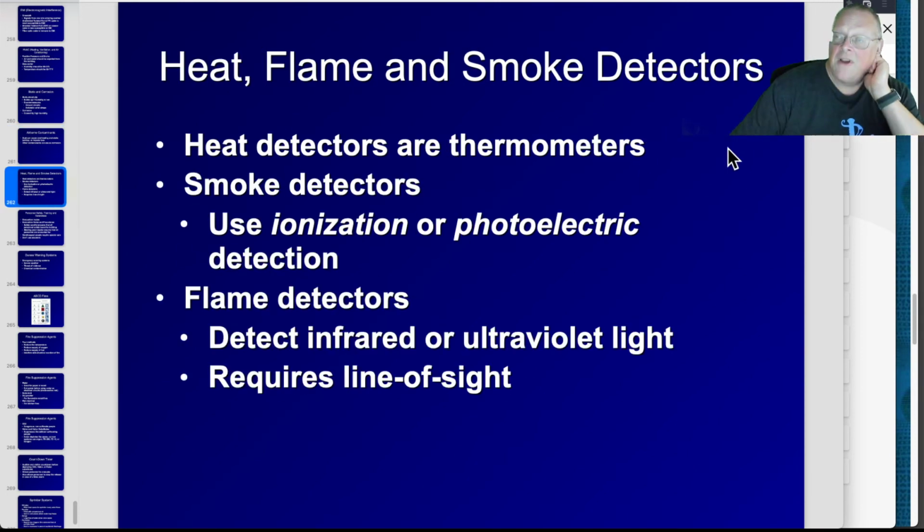And you got to have heat and smoke detectors. So you can have basically thermometers that detect that it's hot, or smoke detectors that detect smoke particles in the air, or flame detectors that detect the light. Any of these things will now turn on an alarm and turn on your sprinkler system.